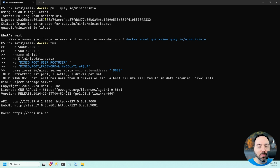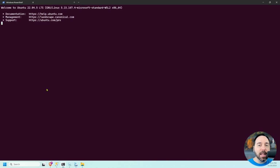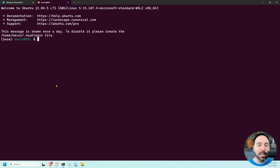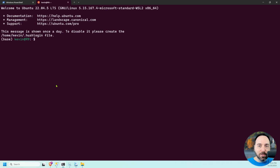I'm going to open up a new terminal window, this time using Windows Subsystem for Linux. I've already got that installed and configured, and it will make generating the self-signed certificate that much easier. In a production environment, you wouldn't do this, of course. You would get an actual signed certificate and deploy. Or really, you'd actually upload to Amazon S3 rather than a local S3-compatible system like I'm using, unless you have something like the Flash Array, in which case, well, you're still doing this.